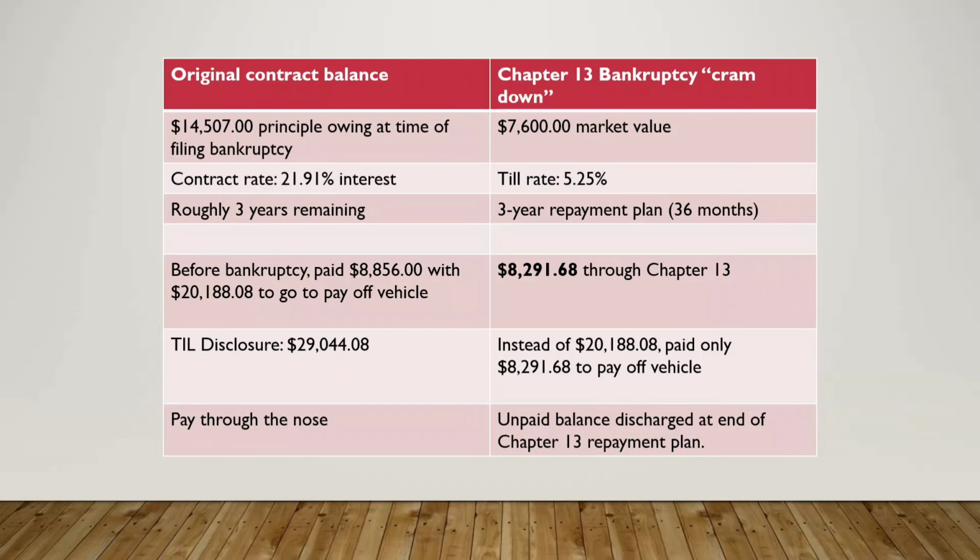But the focus here that I want you to see is that before bankruptcy, she had paid a little over $8,800. And we know based on that truth in lending disclosure that if she had seen that loan through outside of bankruptcy, she would have paid $29,044.08. So having paid $8,856, she owed at least $20,188 to go to pay off that vehicle.